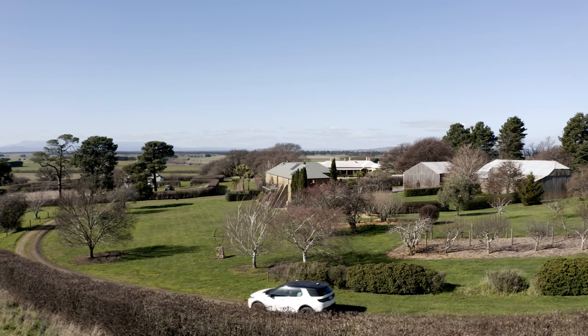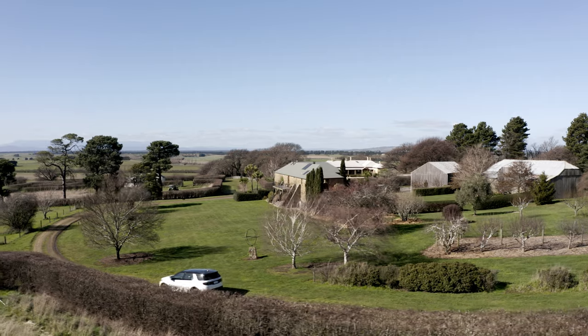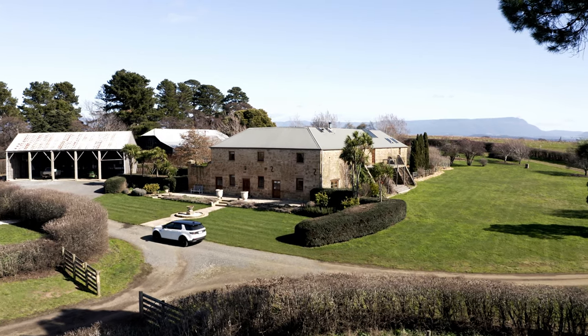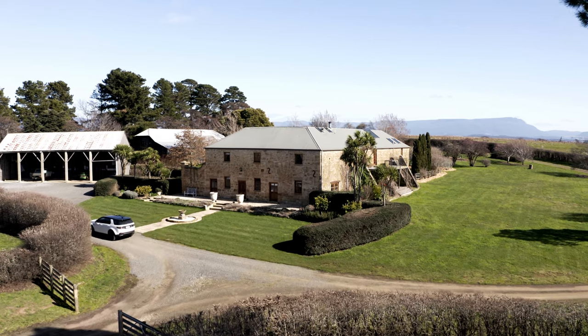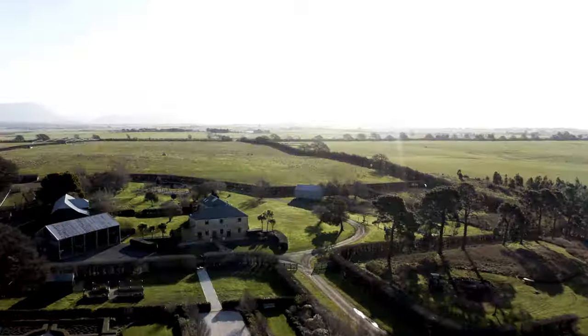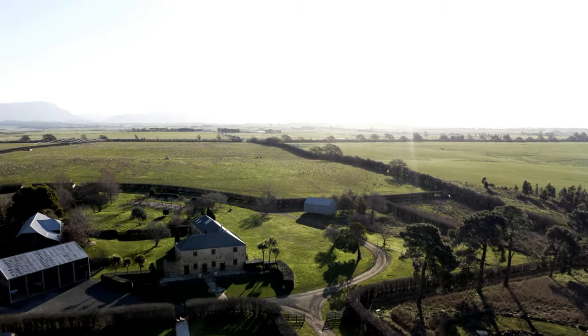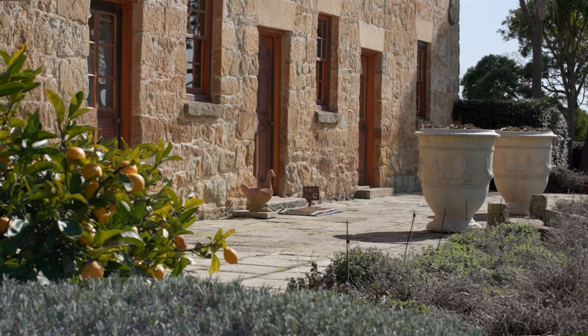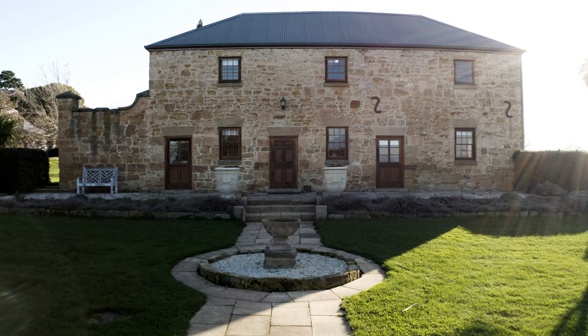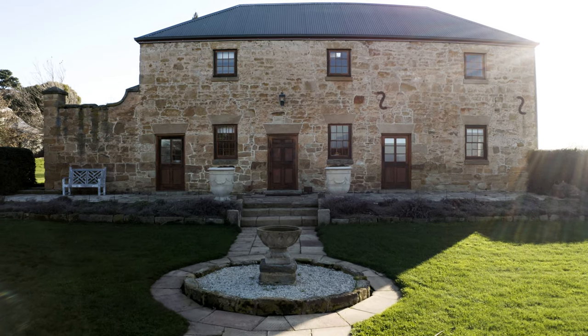There's a huge circular driveway, and from there you get your first glimpse of the granary. It's very impressive. It is a behemoth of a property. It looks so, so cool. It's like 200 years old. It's made from convict sandstone. Tasmanian convict sandstone often has these little divots in it where the convicts used to kind of shave them down, and it's just peppered with those. So you're staying in a place which has a real, real rich history to it.